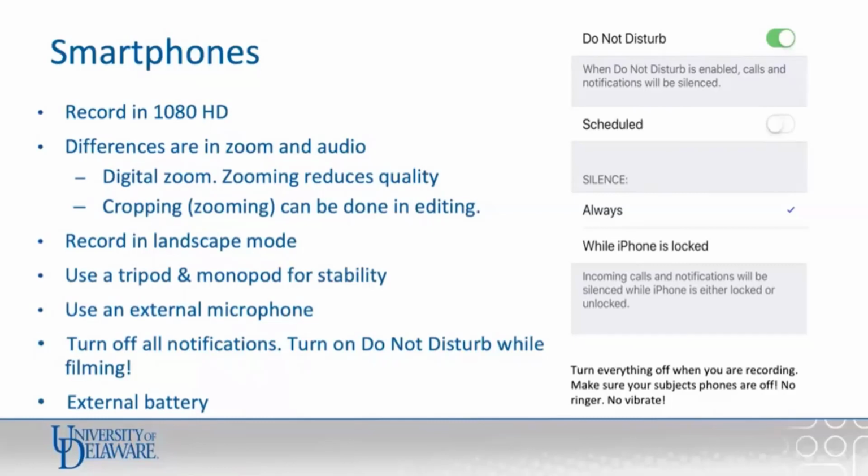Use a tripod or monopod for stability. If you're just holding like this, you may not be aware of it, but people just tend to sway a little bit, and that can frankly make people that are watching your video a little seasick, and that's not something that we want. Turn off the notifications on your phone so it doesn't buzz or make noise while you're filming. And it never hurts to have an external battery that you can plug in just to keep your phone going. With our phones being capable of doing all these things now, it's excellent, but it does suck your battery down really quickly. So, even though you're turning on the do not disturb, bring an extra battery.